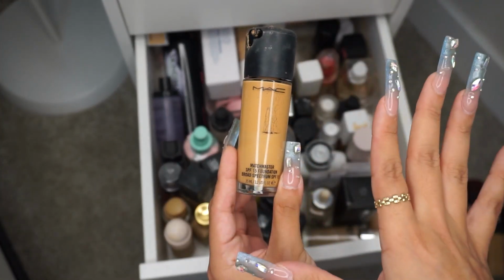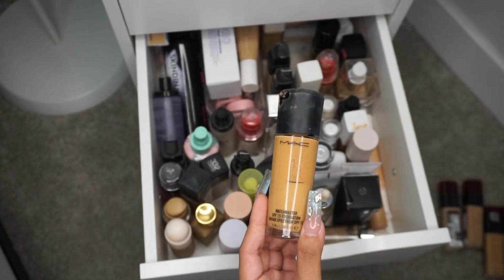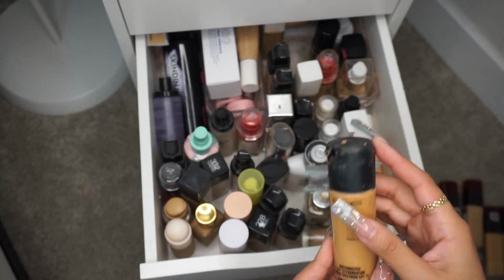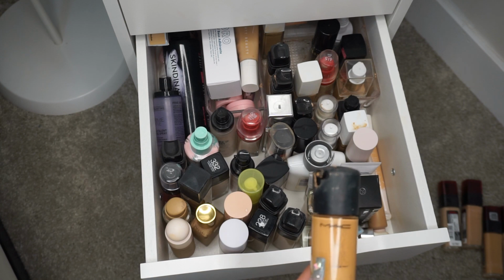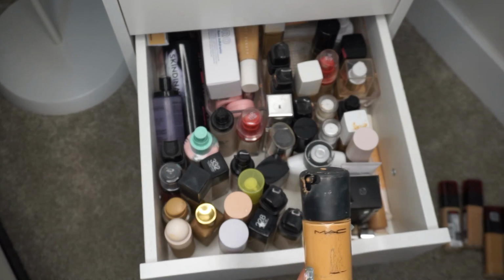Okay, so I'm going to share this one with you guys. I've kept it because it's so sentimental to me. This is my first ever high-end foundation. It's super dark because this is definitely not my shade, but I think I got this one the year of my senior prom in high school, I want to say. I don't think it was junior prom. I think it was senior prom.